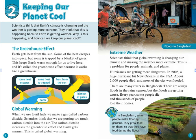There are many rivers in Bangladesh. There are always floods in the rainy season, but the floods are getting worse. Every year, some people die, and thousands of people lose their homes. Discover. In Bangladesh, some people make floating gardens. They grow food on them so that they have food during the floods.